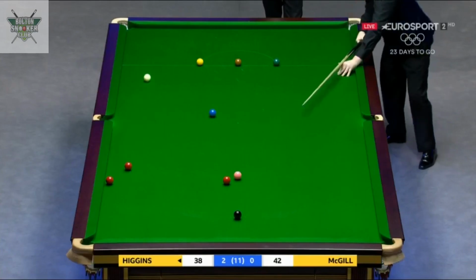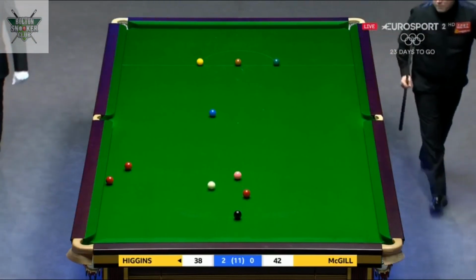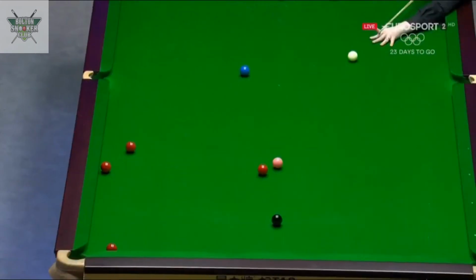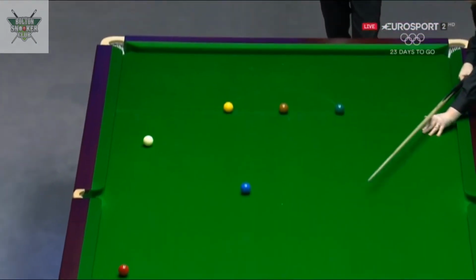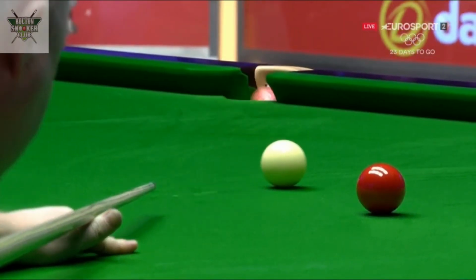Oh, he's gone through them. Now, where's it going to finish? Where's it going to finish? Well, look at that. Look at that. He's nicely on the pink, and he may be able to leave an angle on the next red. As we'll look at this attempted cannon again. Yeah, unlucky not the cannon, but great result in the end.